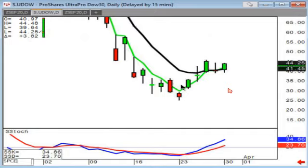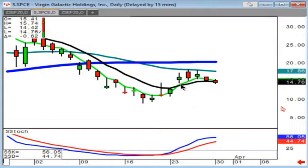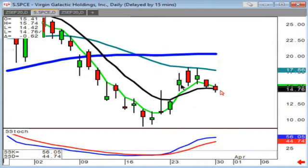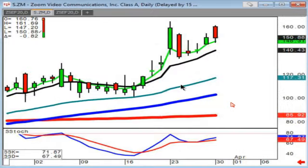Space, nothing here yet. Notice where it closed today, back below the T-line. I would not be trading this one. VIX should be heading down, which is an indication the market will be heading up. I would stay long on Zoom. I wouldn't buy it here. I wouldn't buy it until it came up through this level, giving you a J-hook pattern breakout.